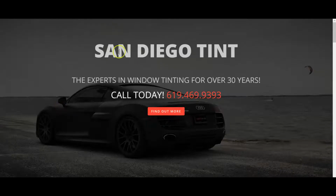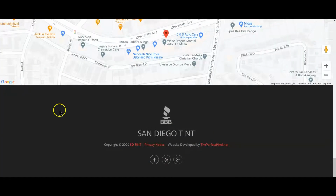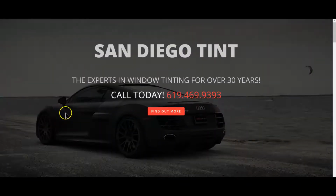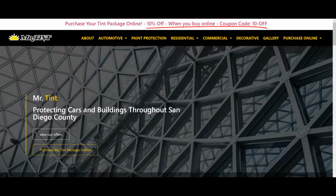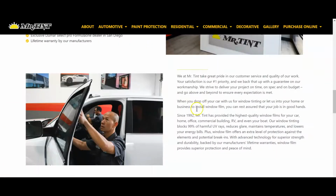So coming across to San Diego Tint here, have a look at their content to compare, and not much content at all. So if you were to go ahead and put 1,500, 2,000 words on, Google's already going to recognize your website homepage as more valuable than this homepage. Okay, Mr. Tint, having a look, a little bit more content.